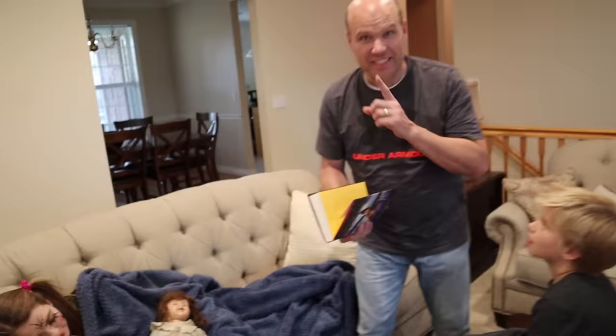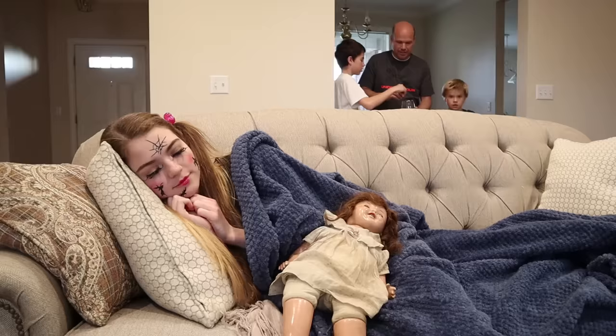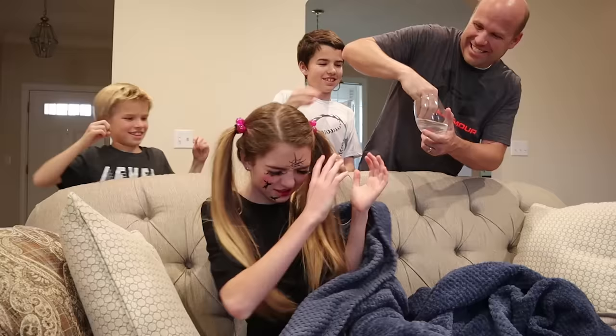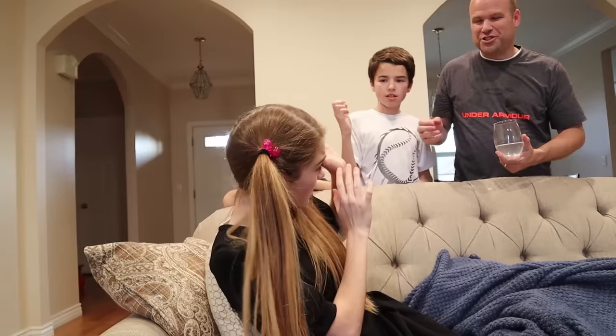Let's go get the water. Okay, let's go. Abigail and Jordan don't like water. Stop! Stop! You're getting me all wet! Keep getting her, guys. It's working! Guys, stop! Guys, it's working! Get her! Jordan, stop! She's turning back to normal again! Awesome! Jordan, you're so back! No, come here! It's working!